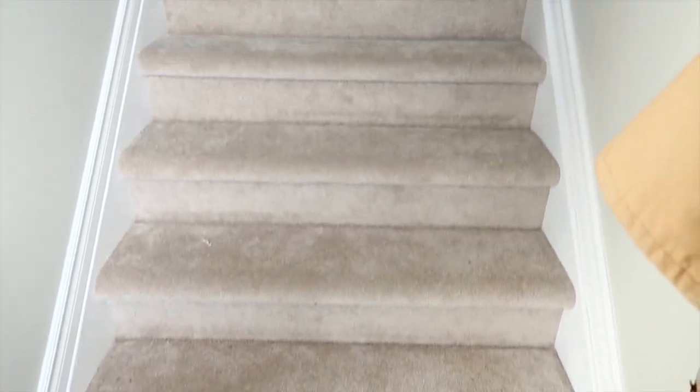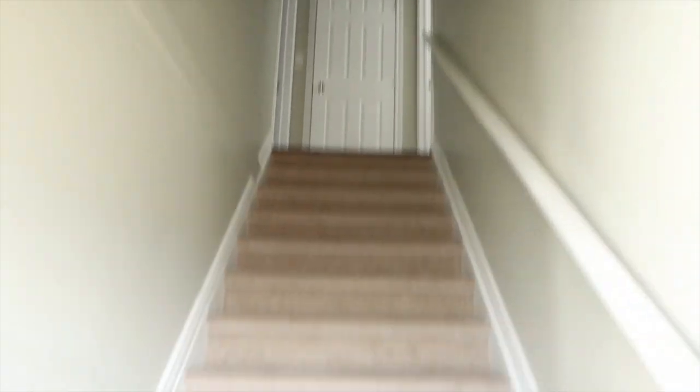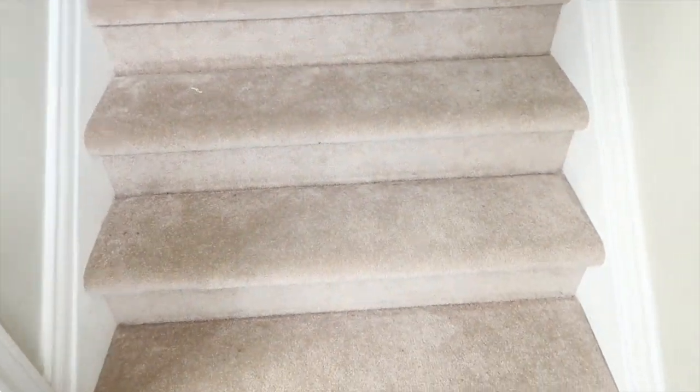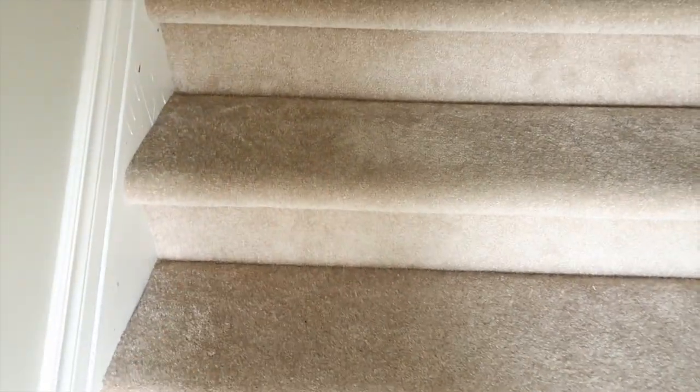I'm going to start with the upstairs. We have this big staircase when you first walk in. These are actually a little wider than normal stairs, which is kind of nice, because I think I want to put a couple little baskets here for mitts and hats and stuff in the winter. So we'll go right up. I'm not a huge fan of the color of the carpet. It's a beige, but it's whatever.